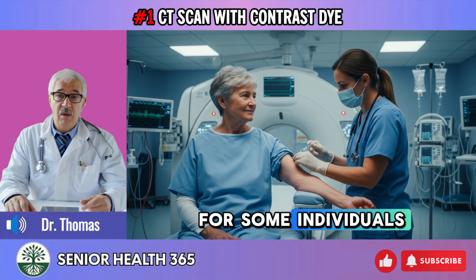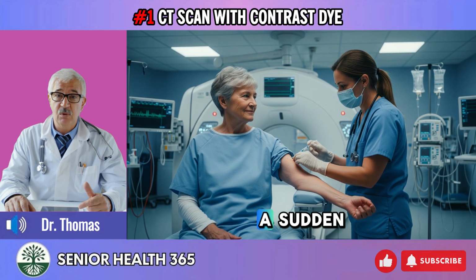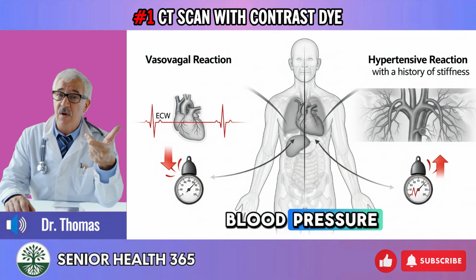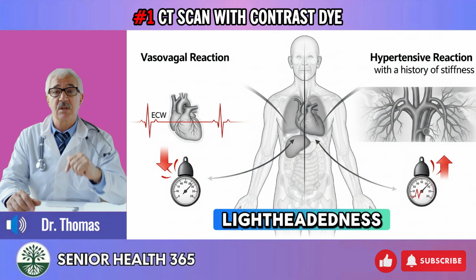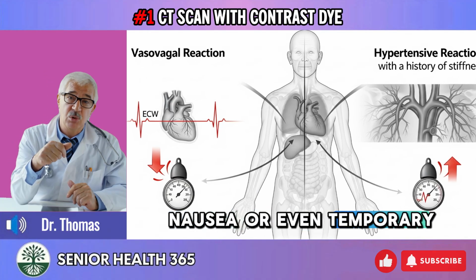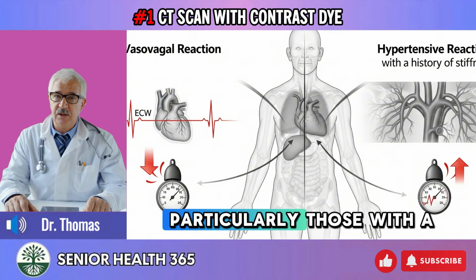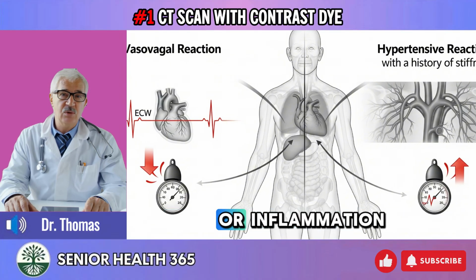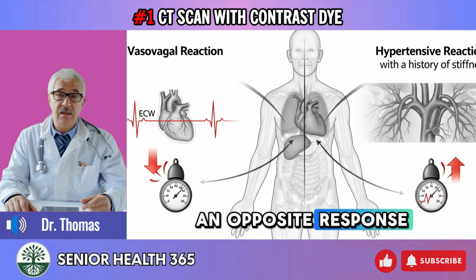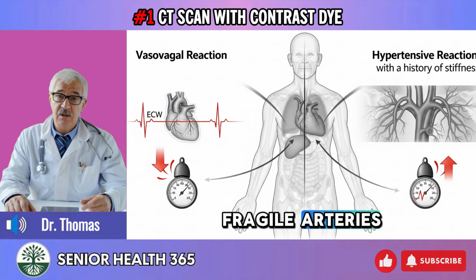For some individuals, it can cause a vasovagal reaction, a sudden and sharp drop in both heart rate and blood pressure. The result may be lightheadedness, nausea, or even temporary fainting. For others, particularly those with a history of vascular stiffness or inflammation, the contrast can trigger an opposite response. A spike in blood pressure or sudden tightening of fragile arteries.